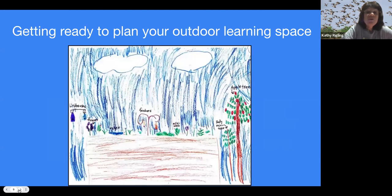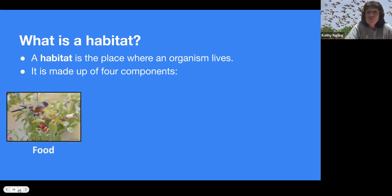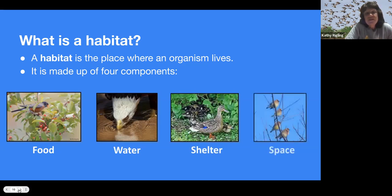Getting ready to plan your outdoor learning space. So first, think of habitat. Habitat is a place where an organism lives. It's made of 4 components. So we have food and water and shelter and space. So that's what you need in your habitat that you're creating.